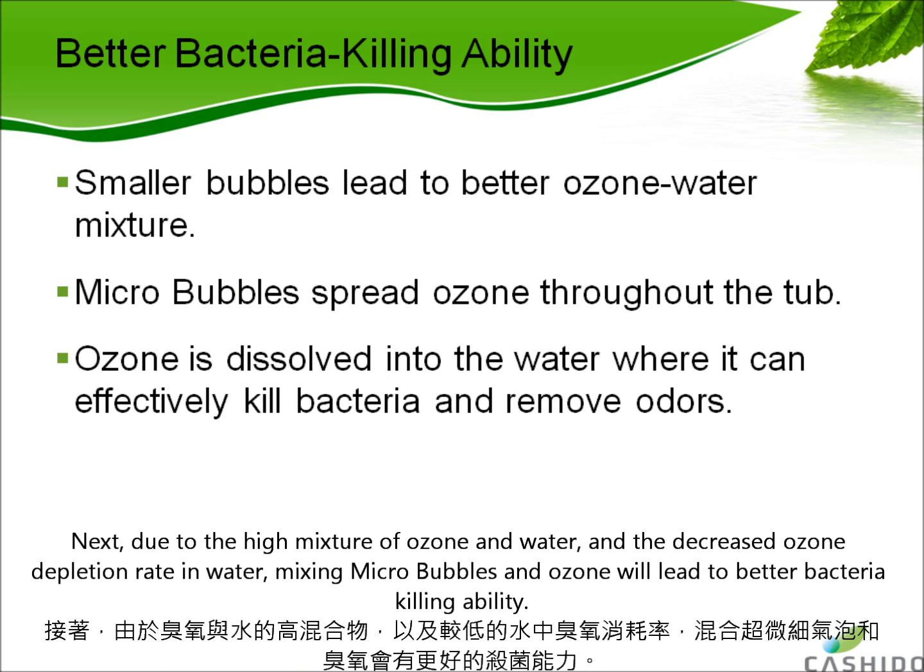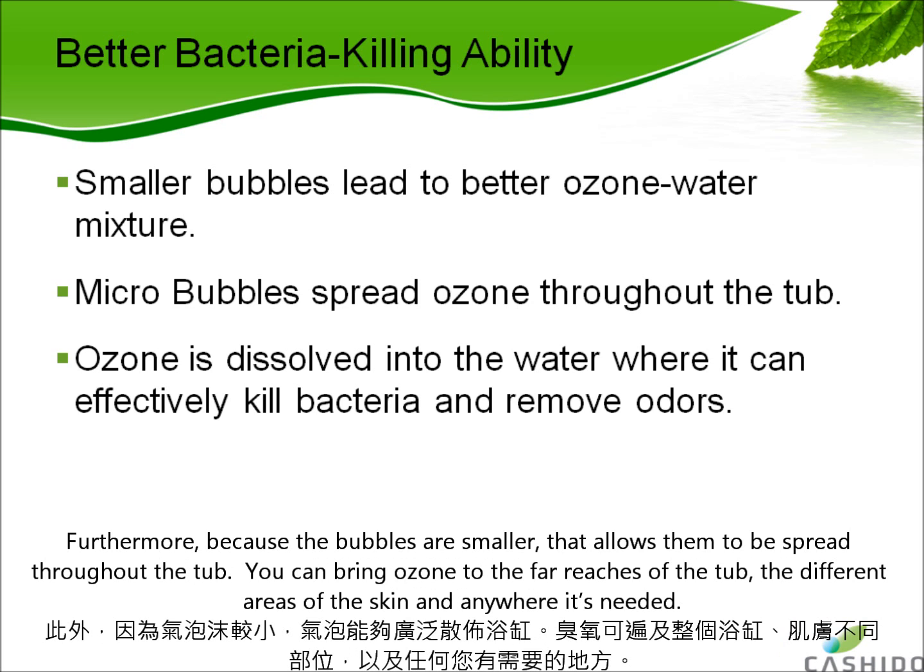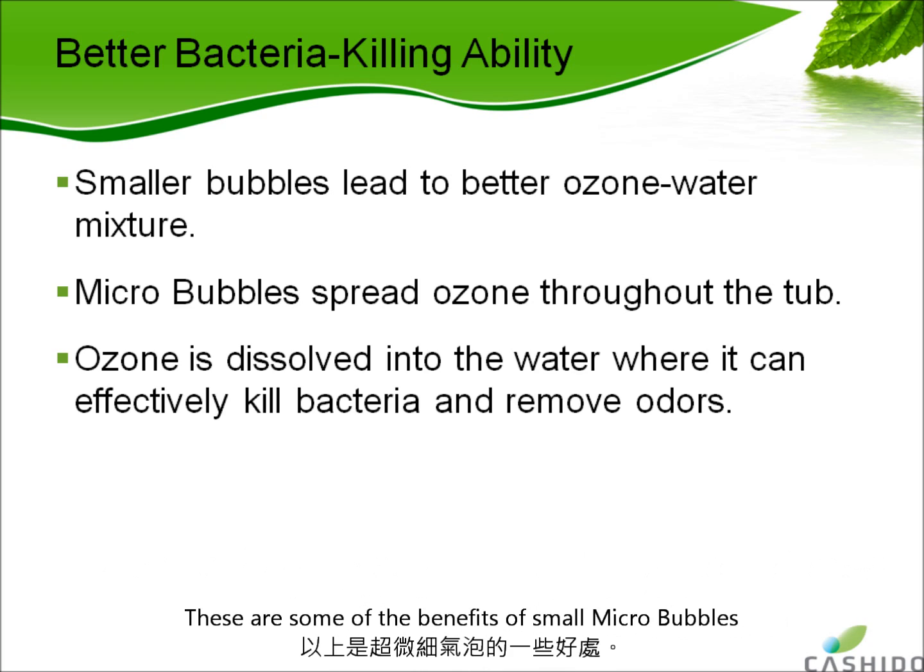Next, due to the high mixture of ozone and water, and also the decreased ozone depletion rate in water, mixing microbubbles and ozone would lead to a better bacteria killing ability. Furthermore, because the bubbles are smaller, that allows them to be spread throughout the tub. You can bring ozone to the far reaches of the tub, to different areas of your skin, and anywhere that it's needed. So these are some of the benefits of smaller microbubbles.